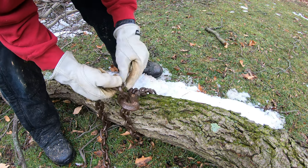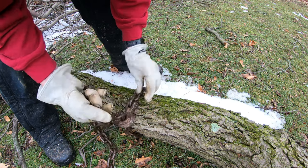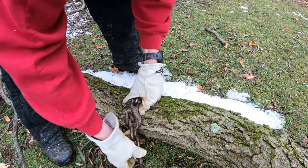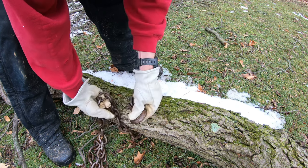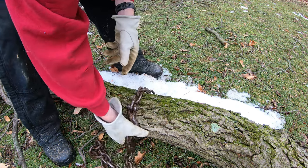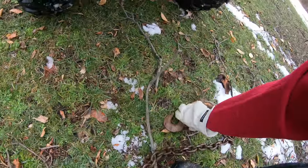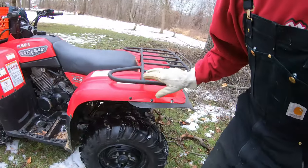You don't do like that. You can bust the links. What you want to do is get this as tight as you can and then just hook it. And it slides right in that slot. And it will pull, and I actually might try to get a little bit tighter because I don't want it slipping off the tree as I start pulling. And then I just take the other end, hook it on my homemade ATV trail hitch there.